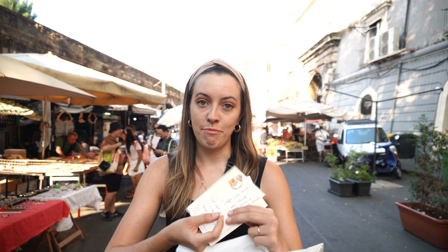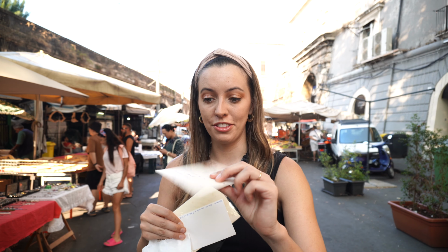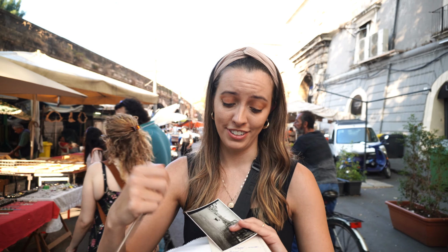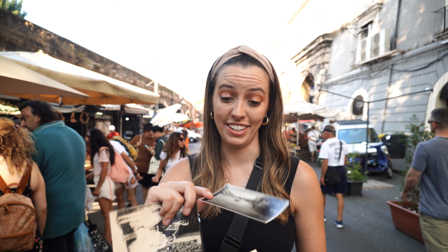I had this idea of putting together a scrapbook of, like, someone's postcard from Agrigento from years ago with this cute little message. These people were married in Catania in 1952. And then there's this old picture of Venice from 1967.